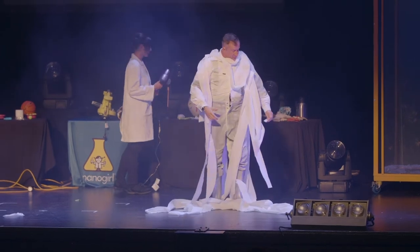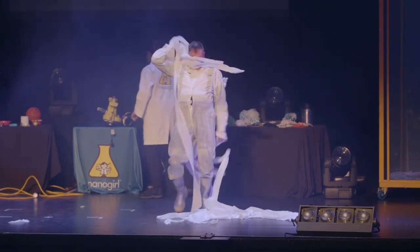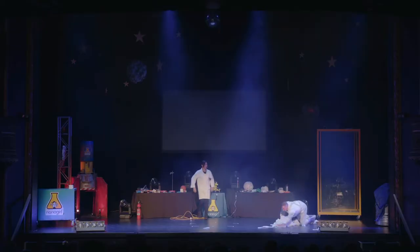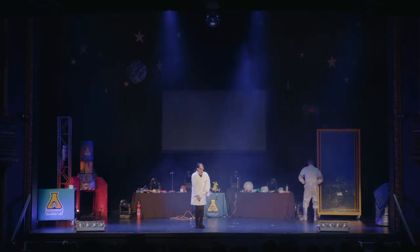I feel like I've been in an explosion in a toilet. Oh, there's too much of it. Oh, it's all right, I'll tidy it away. I've tidied it away. It's all tidy.